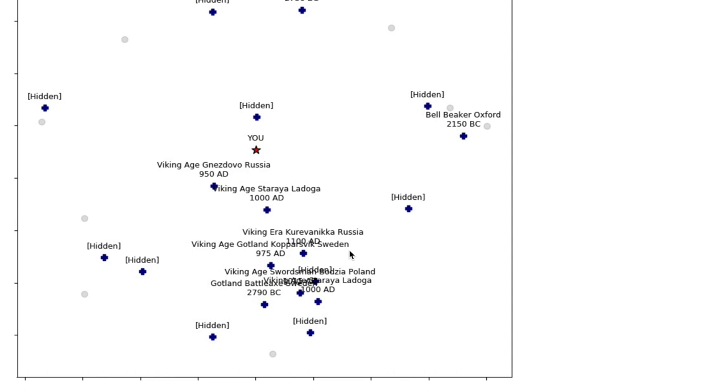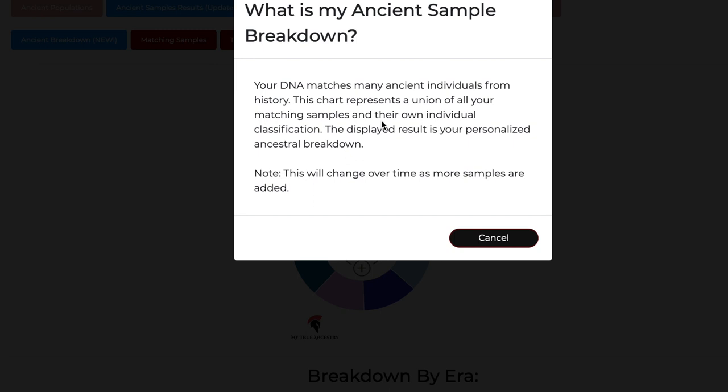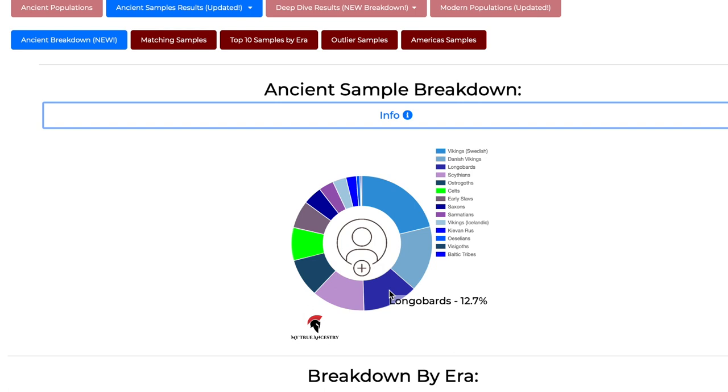And the ancient sample breakdown here shows the percentages of the matches and breaks them down into different groups. And what surprised me was the Celts, 7.93%. There are the early Slavs, Saxons. So I think that this shows a lot more bits of information than the modern DNA matches. But the majority for me was the Swedish Vikings at 21%, and also then the Danish Vikings. So the majority of my ancient DNA matches is to the Vikings.